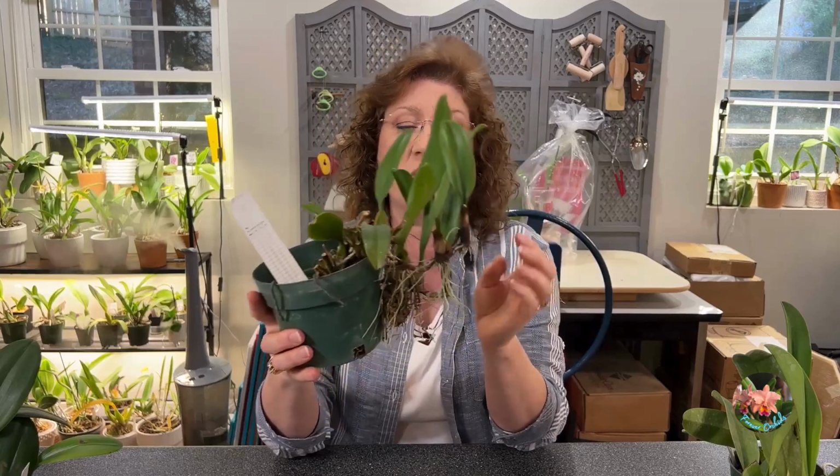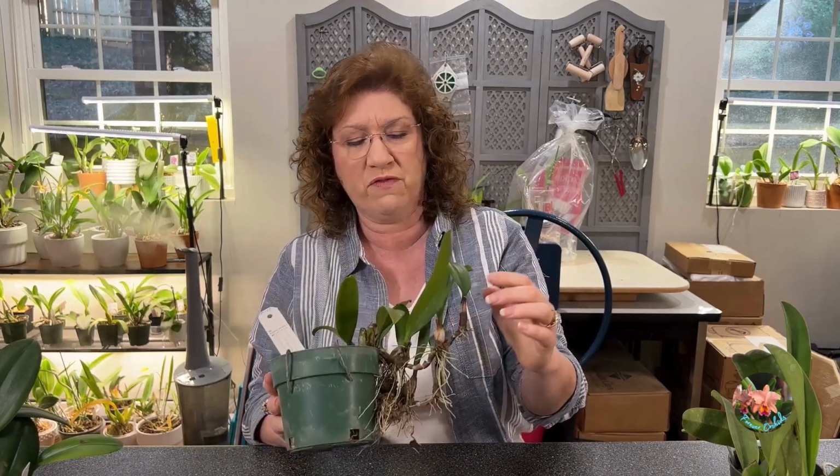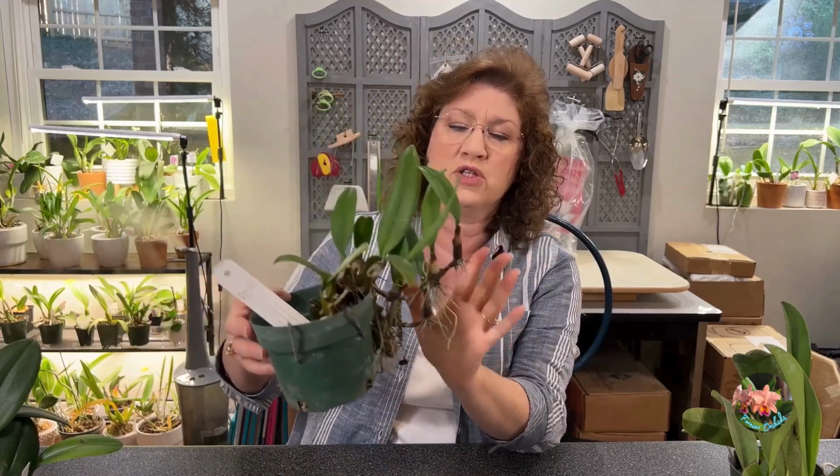But this is Bulbophyllum Elizabeth Ann Buckleberry with an FCC from the American Orchid Society. So I really, really, really want to get this one growing the way it should and blooming. Let me see if this division has bloomed before. Yeah, there's a bloom spike right there. So this division has bloomed before multiple times. So I just want to get this one growing. I love it.